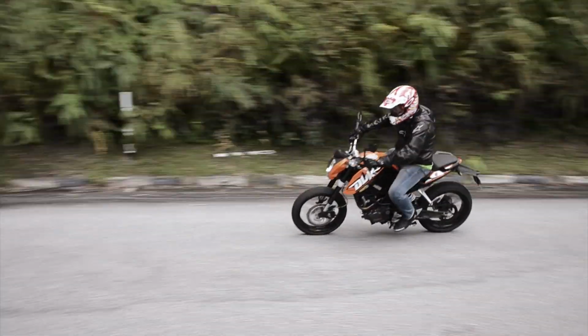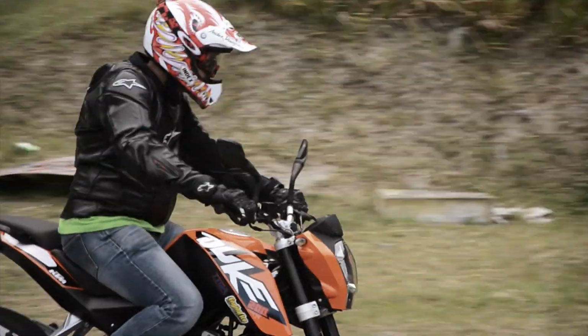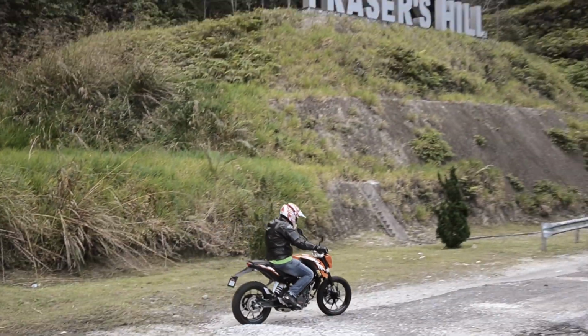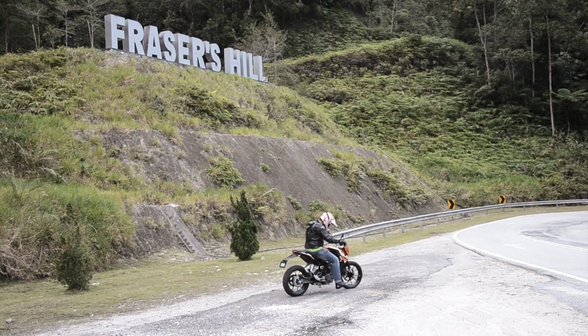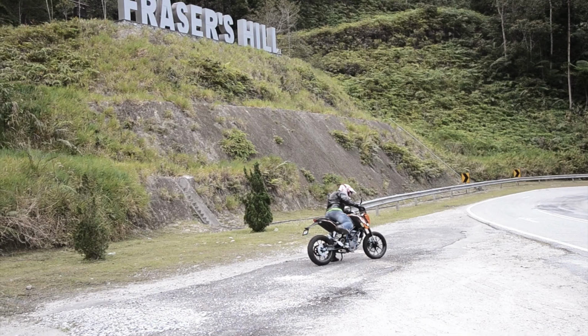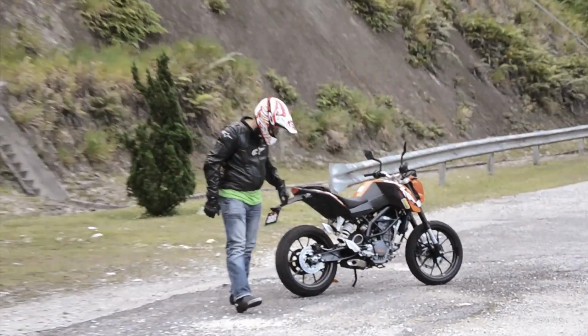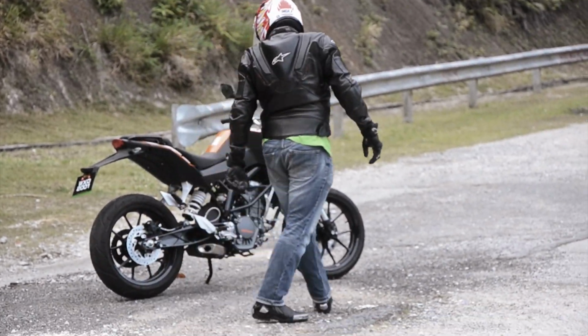So that is basically the end of the film, and the conclusion that we can give from all the challenges is that the KTM Duke 200 is practical and sensible, and worth buying for those who are still learning to ride, of course, but it can still give some fun to an experienced rider, but not by much.